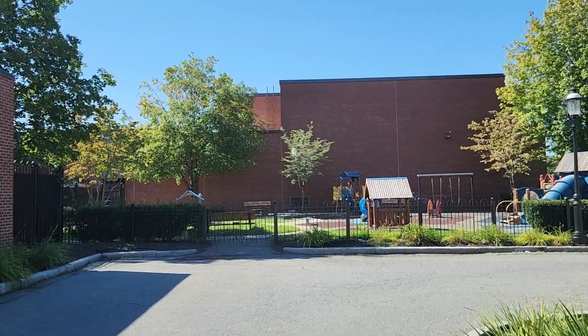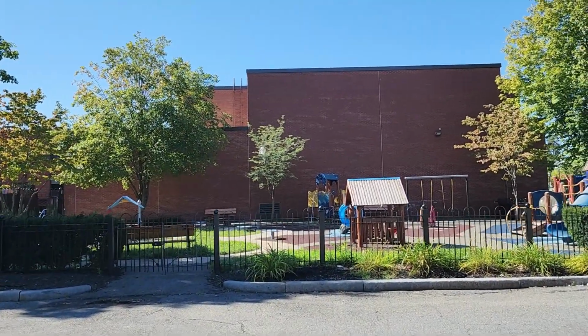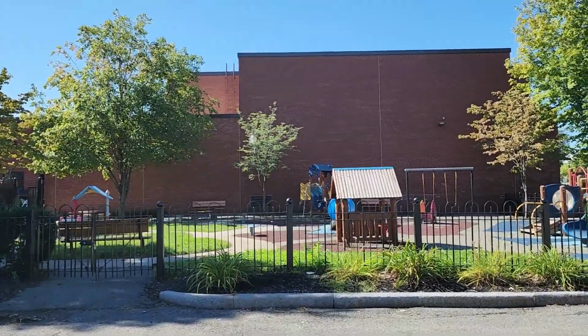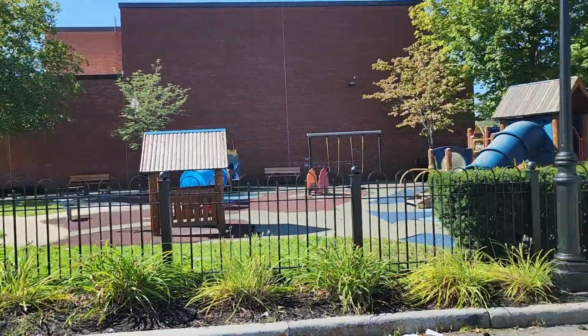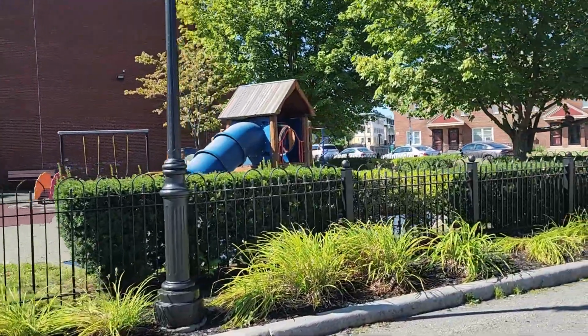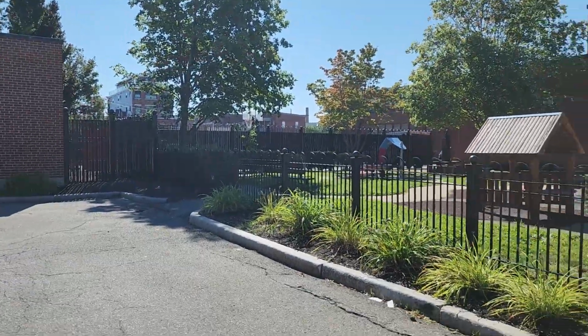And right in front of us, I'd shown you in the first video the Greek-American school, and this is their playground out back, and the brick building obviously is the building itself, and that's looking back towards Worthing Street.